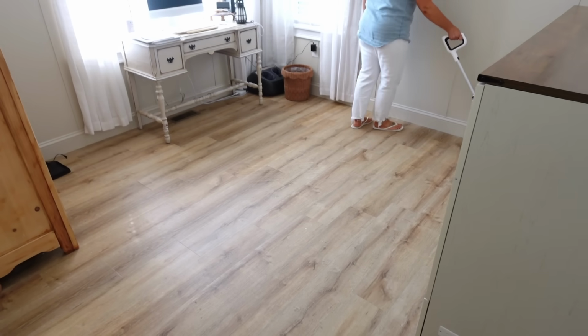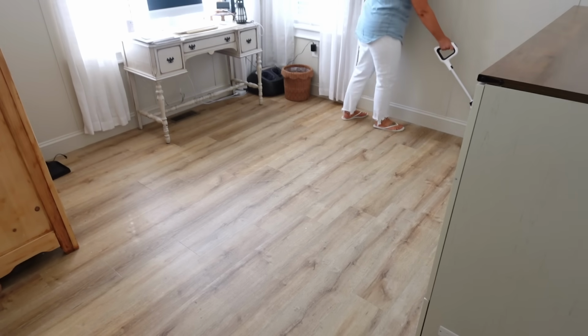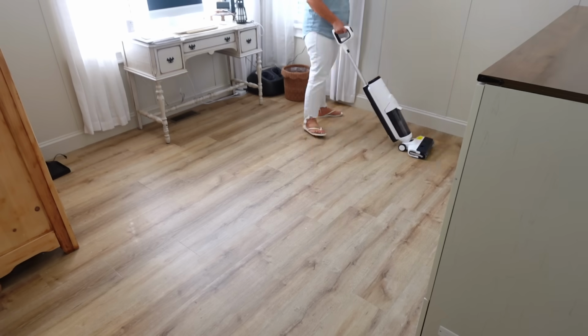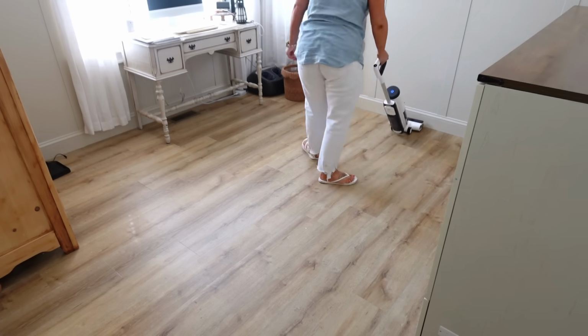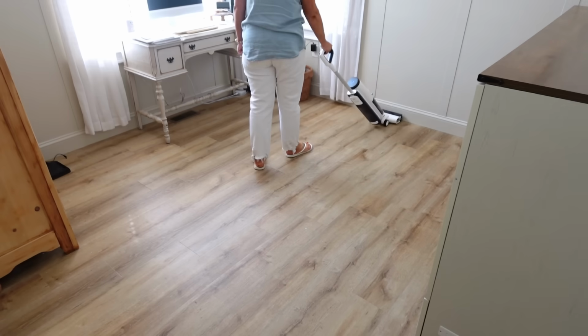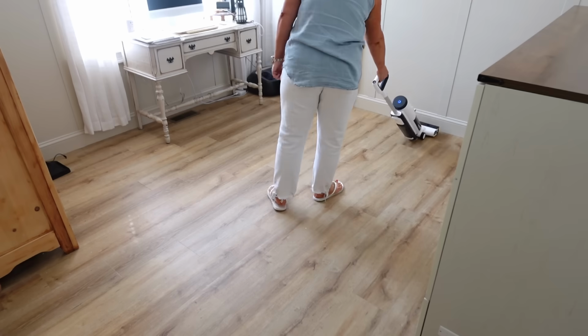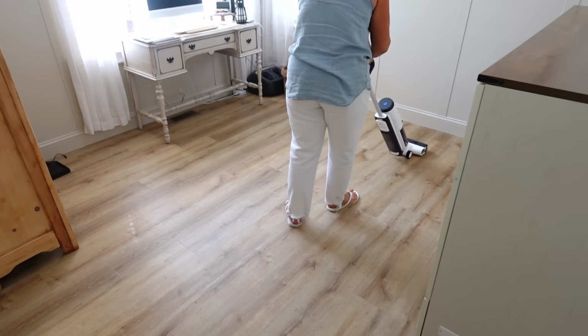I'm going to use my Tineco now, I think that's how you say that, to vacuum and mop the floor after we put this whole furniture together and had all the cardboard and everything in here. I just wanted to get the floor nice and clean again before bringing in the new rug that I purchased.